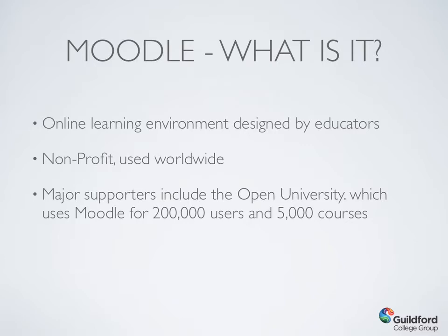Now this isn't to say MOODLE is free in the strictest sense. What it means is that the software itself is free. You can take it, you can do anything you want with it, and you can modify it.